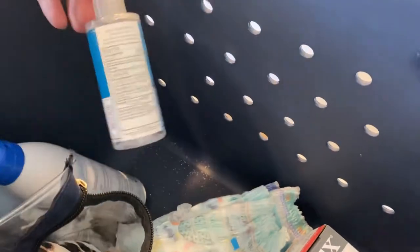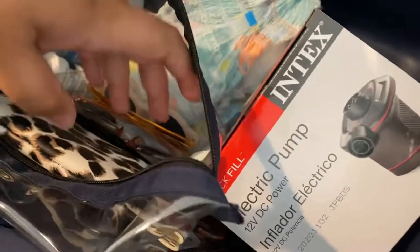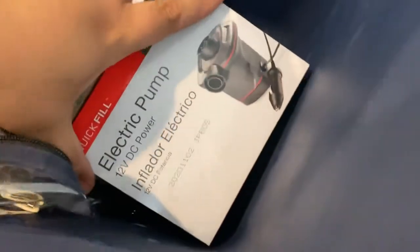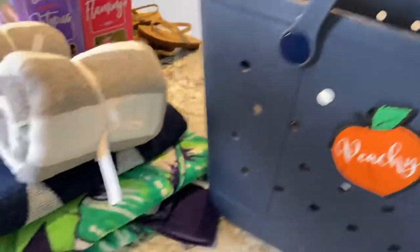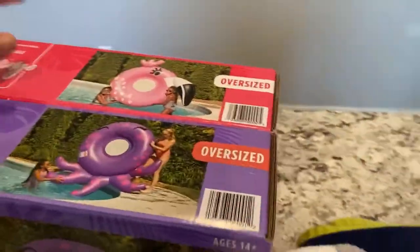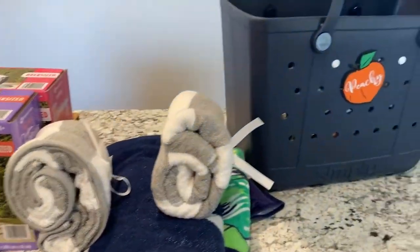And then a spray on hand sanitizer. And then I have one diaper for Caitlin, and then two swim diapers, a pack of wipes. And then in here, I have my sunglasses. The girls have a few pairs of sunglasses, and I have some chapstick. And then today, I have this electric pump in here, because we have to pump up our new floats we got. And I think that's about it. And then I have our new floats we're taking, and then the girls' little rainbows, and that's it. So I'm gonna pack that back up and pack up our food to take with us.